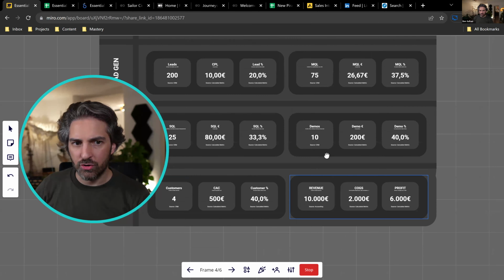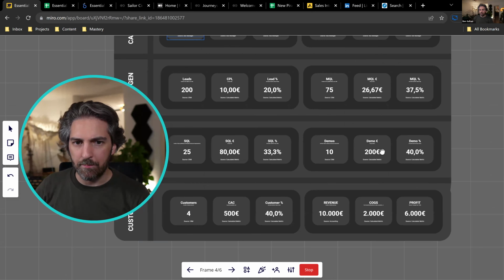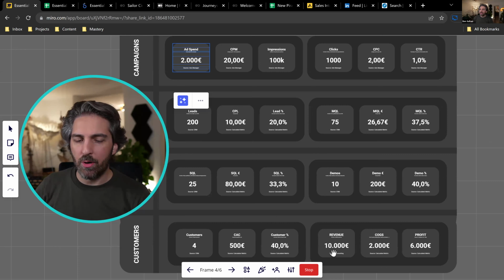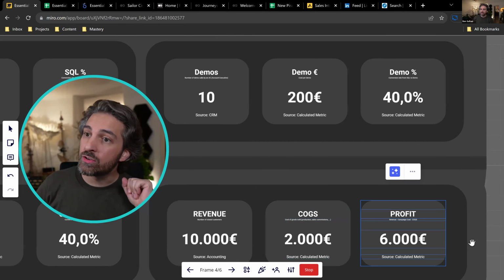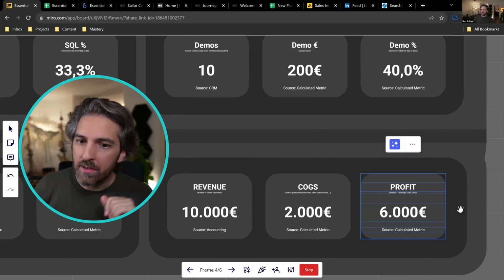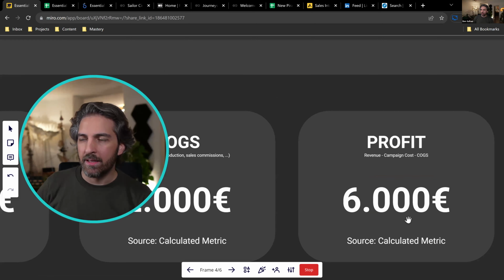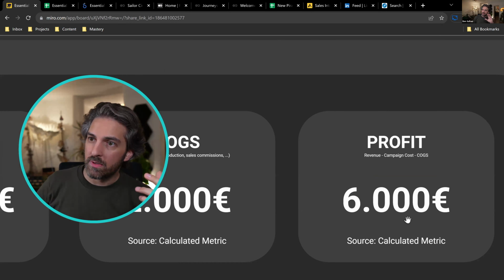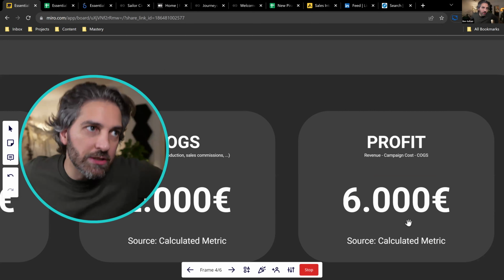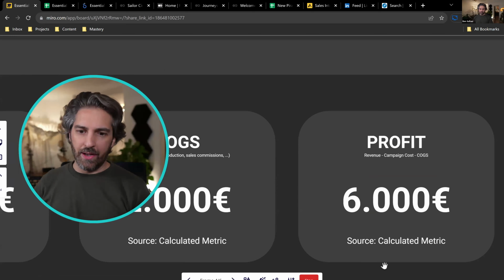So what did we spend? We spent 2K. People went through. 4 people bought, made 10K, had to pay 2K in order to deliver the service. I got to keep 6K. That's a fun business. That's one you want to stay in. Turning €1 into €3. In this case, I usually target like 300 to 400% ROI.